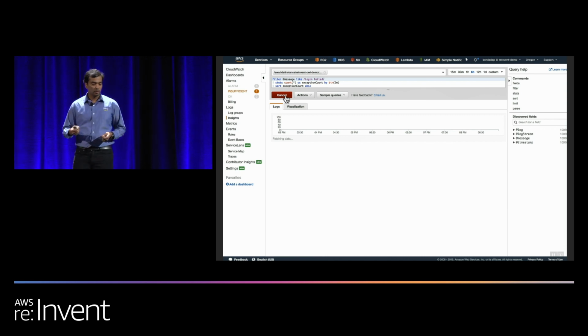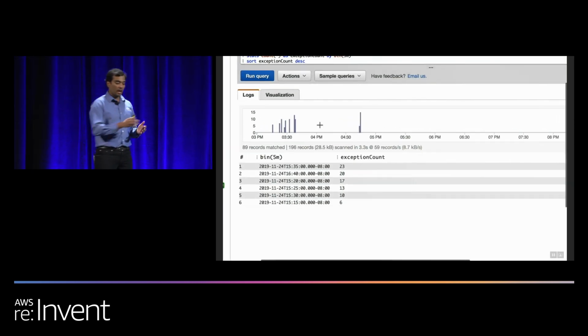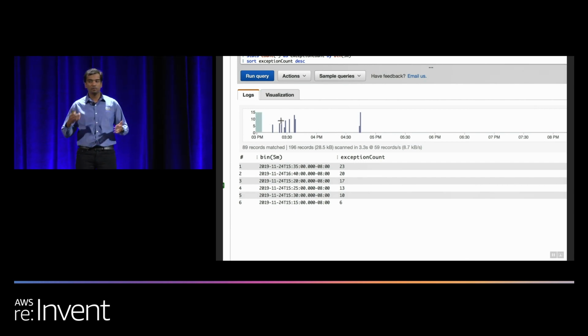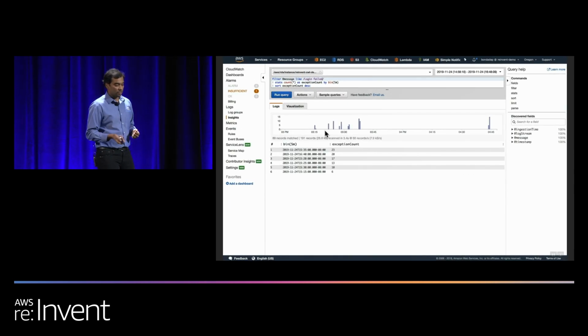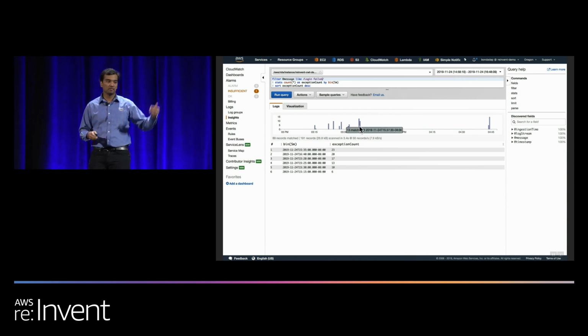It takes a second for the query to run, but then I have a histogram of my login failures. I can now select the specific time frame where I saw some login failures to get an even more granular view. Once I see that, I have more information, and I can correlate this with what I was seeing in my login failures in my actual error logs.